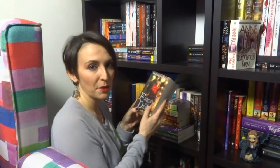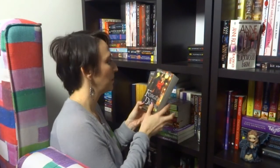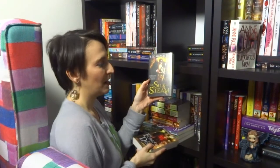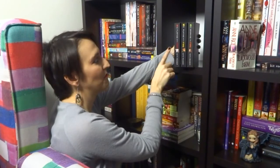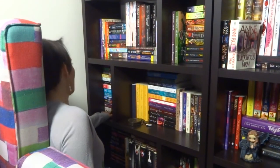So next up I have Beck McMaster. I have read the first 3 books in this series, and I believe this is book 4 and 5. This is Forged by Desire and Of Silk and Steam, and these are steampunk. And then the last in this shelf is Kate Meter, and I have Flirting with Fire, Playing with Fire, and Sparking the Fire.